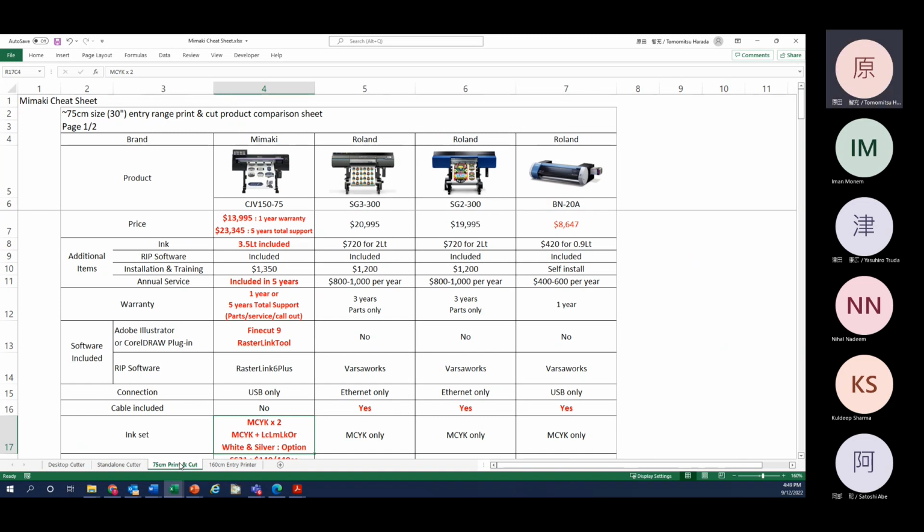Okay, let me go another 10 minutes for the comparison of the print and cut on the printer side. The price shown is only the RRP, recommended retail price, across all suppliers, based on Mimaki's price list, also the competitors' price list, or the competitors' authorized resellers' price list or internet pricing.